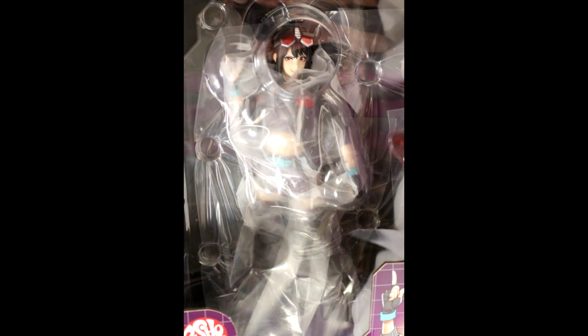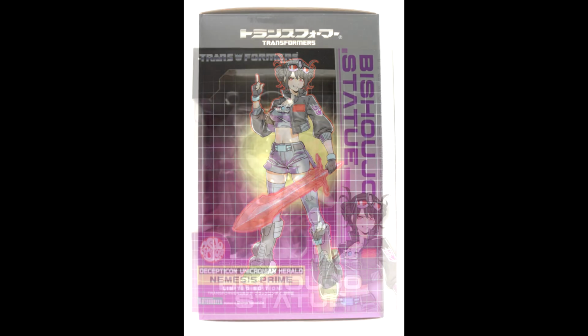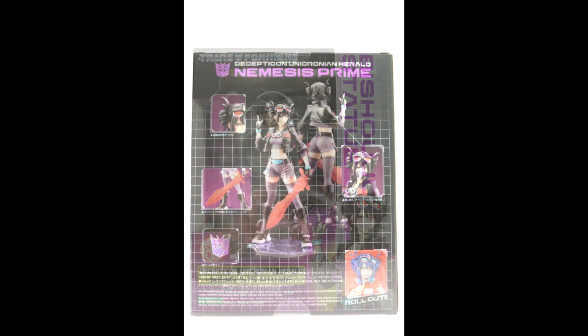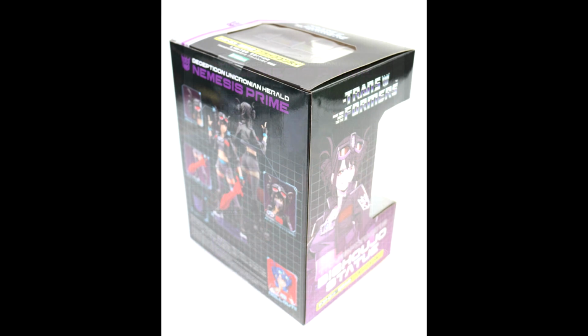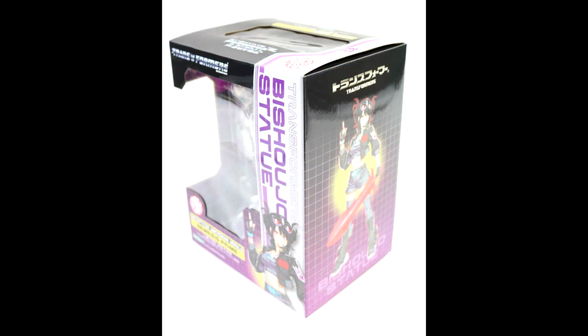And up next, we got a Nemesis Prime from, I'm going to jack this name up, Kotobukiya Bishoujo, the Transformers Decepticon Unicronian Herald Nemesis Prime. So they did a Megatron and an Optimus Prime, kind of an anime female statue kind of thing going on. And now we got a recolor of Nemesis Prime. I didn't get Megatron or Optimus Prime. I may pick them up, but this looks pretty good. I like the Nemesis Prime one. It looks really nice. So there you go, Nemesis Prime coming at you.